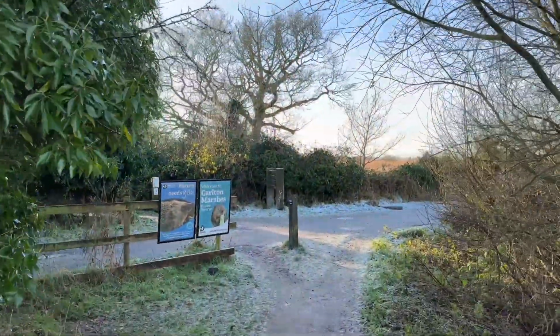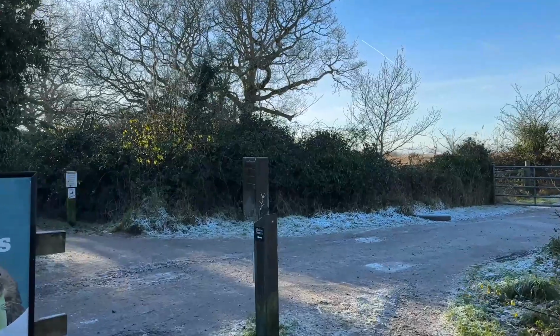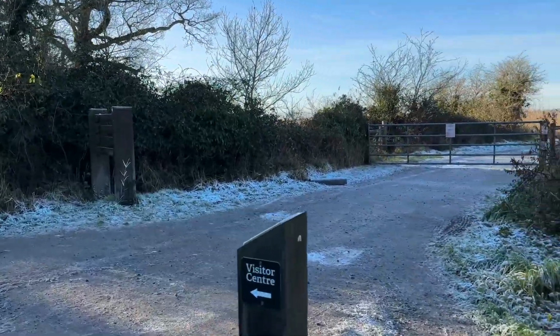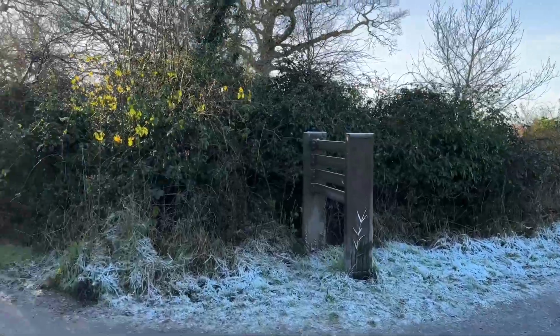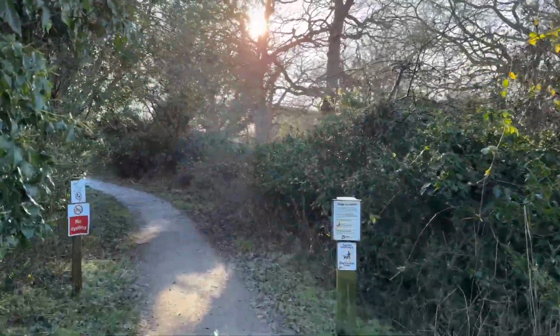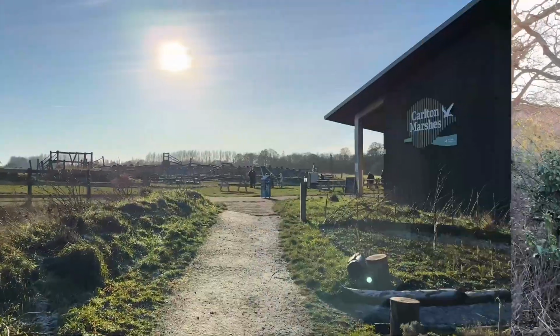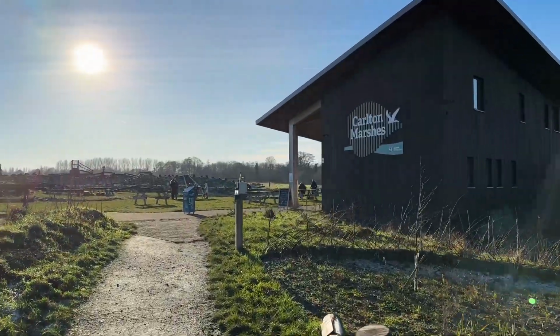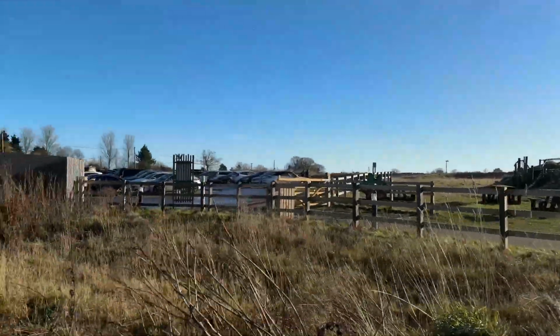Not too much further to go now. The sun is very bright today. Okay, so we're nearly back at the visitor centre. There you go, just follow the signs. Okay, as you can see, we've now arrived at the visitor centre and the car park.